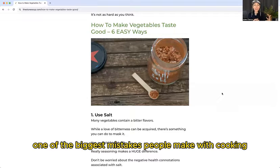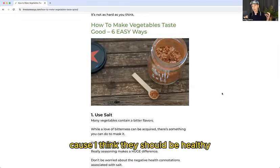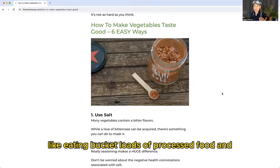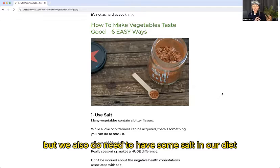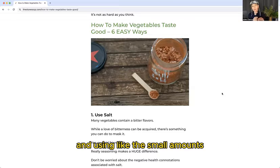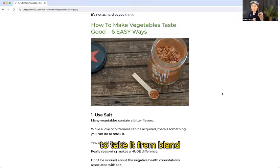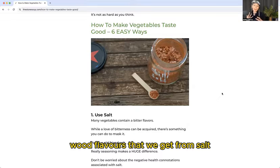One of the biggest mistakes people make with cooking vegetables is not adding enough salt because they think they should be healthy and that salt's bad. And then, of course, eating bucket loads of processed food and heaps of salt is not great for us. But we also do need to have some salt in our diet, and using small amounts, you don't need to add a lot of salt to vegetables to take them from bland and bitter tasting to this beautiful, good flavor that we get from salt.